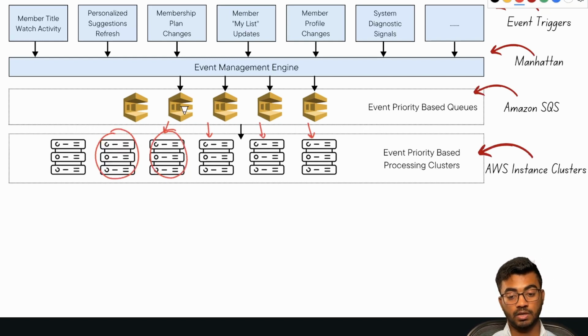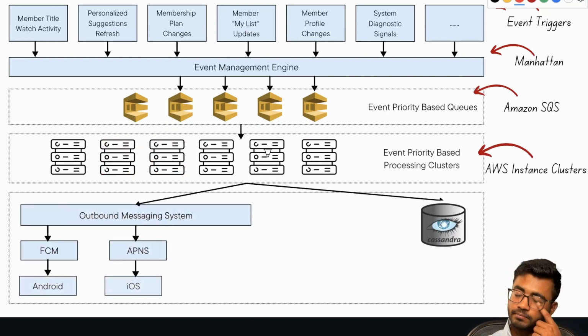There's some kind of processing required, and these instance clusters will be responsible for all kinds of processing, generating the template, enriching the messages, massaging the events to make sure that it is intended to do what it wants to do.